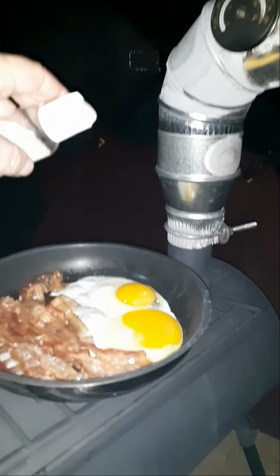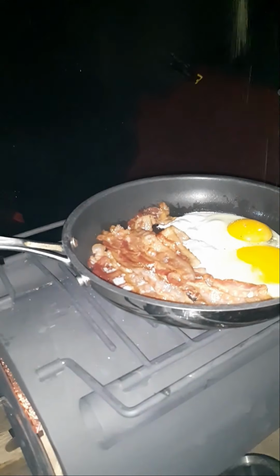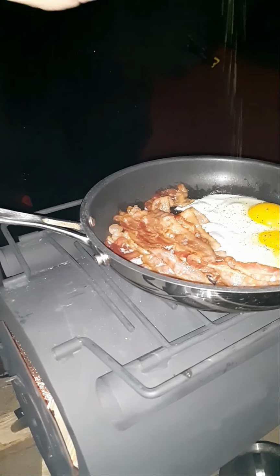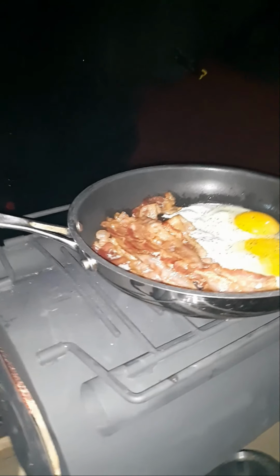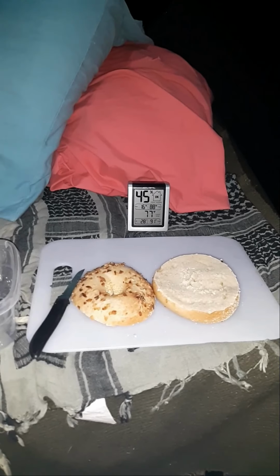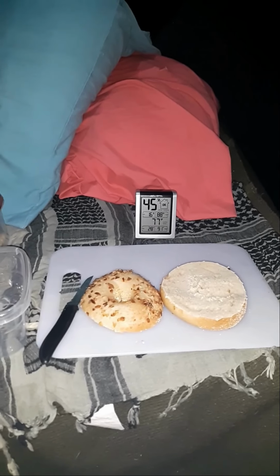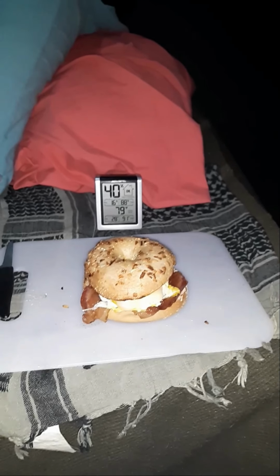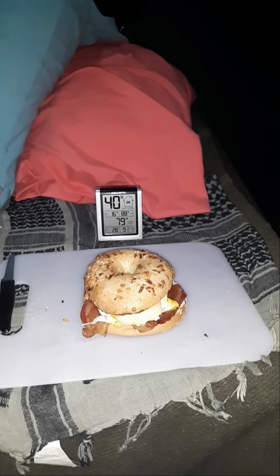Salt and pepper. And I just gotta watch your pour. And that looks about good there. Salt and pepper. We'll toast that bagel here shortly and enjoy our breakfast. Okay, there you have it. Bacon, egg, and cheese bagel, onion style, to go ahead and start our day.